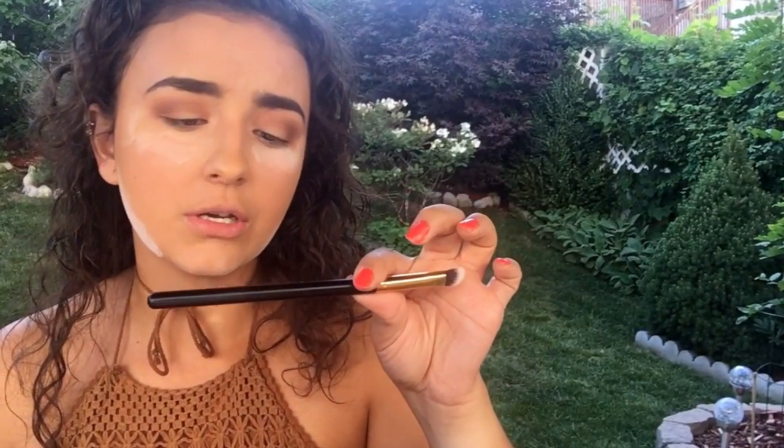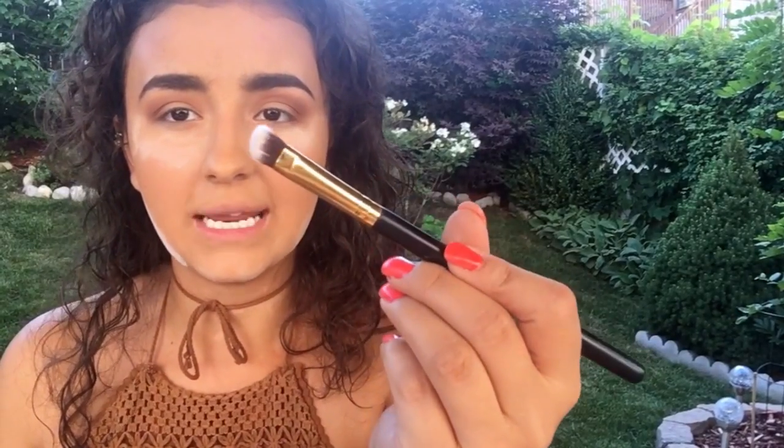And now, what I've been really liking, just to make it even more orangey, is going in with the BH Cosmetics 119 brush, which is just an angled eyeshadow brush. Oh my god, I almost forgot to mention what shade I was going in with last time. It's the burnt orange shade right here. These are very similar, but this one's much more orangey than this one.